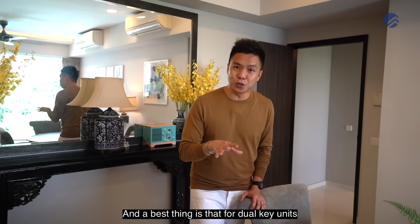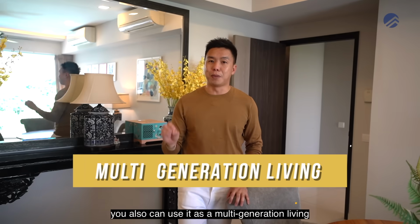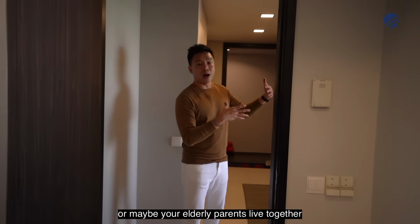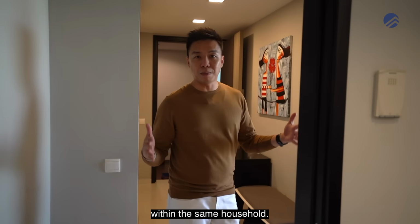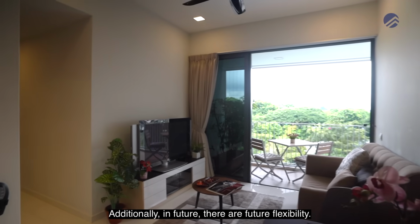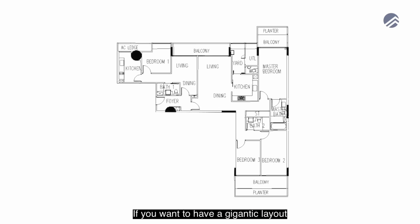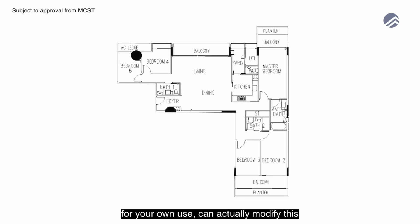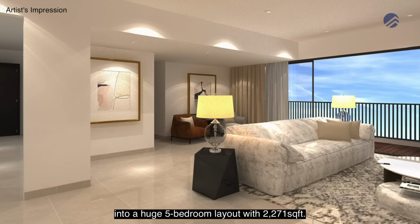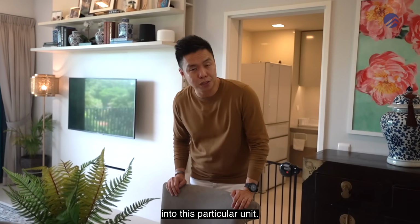And the best thing is that for dual key units, you not only have a part investment and part stay strategy, you also can use it as a multi-generation living kind of unit because you can allow your siblings or maybe your elderly parents to live together within the same household and they have their own privacy when it comes to this 1-bedroom unit. Additionally, in future, there are future flexibility. If you want to have a gigantic layout for your own use, you can actually modify this into a huge 5-bedroom layout with 2,271 square feet. So there are a lot of future flexibility that we have noticed that is embedded right here into this particular unit.